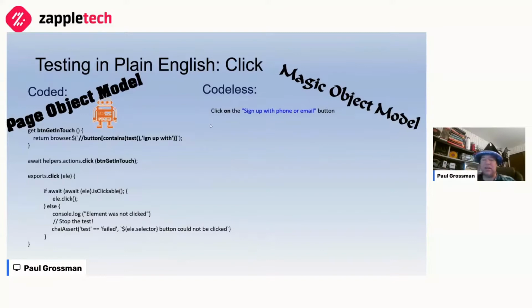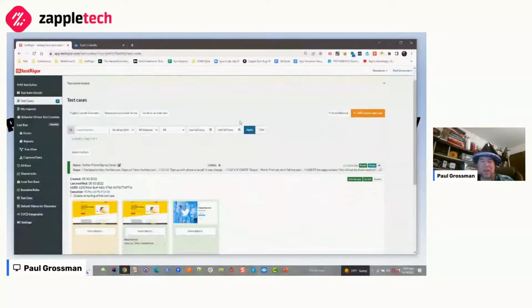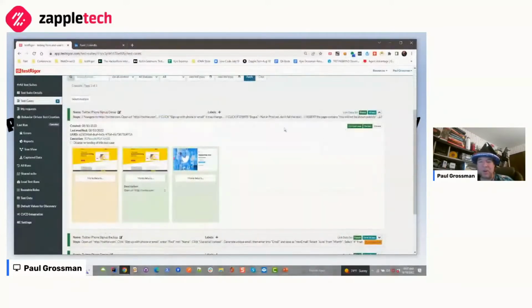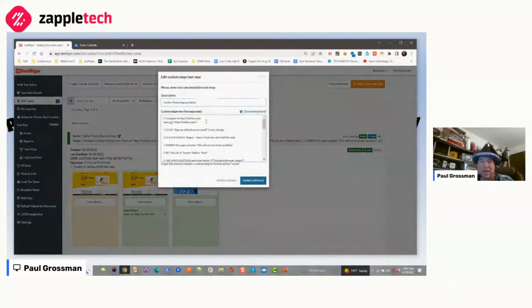Now, in codeless, click on the sign up with the phone or email button. Let's see how that goes in a demo. We're going to do it quickly. We're going to switch over here and see how that actually looks. So here are my test cases. I got a whole bunch of them. I'm going to start working on my Twitter phone setup over here. I'm going to edit my test case.